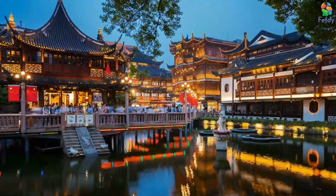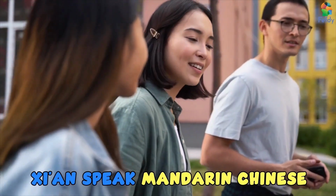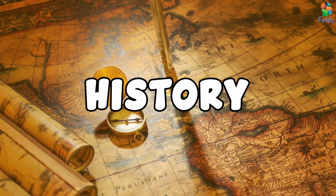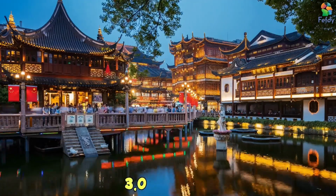X. Get ready to explore the fascinating city of Xi'an in China. Language. People in Xi'an speak Mandarin Chinese. The city's name is pronounced Xi'an. History. Xi'an was once the capital of China and home to many emperors. It has a long history of over 3,000 years.